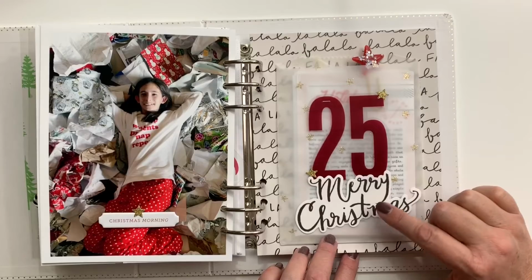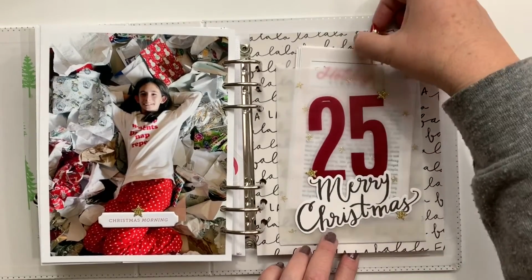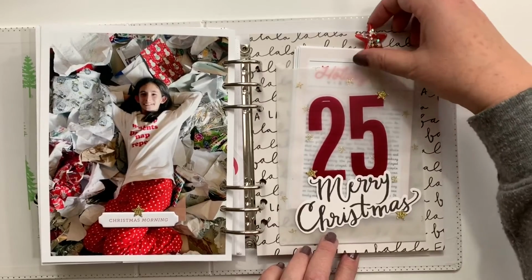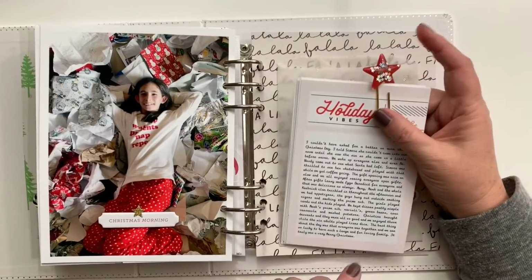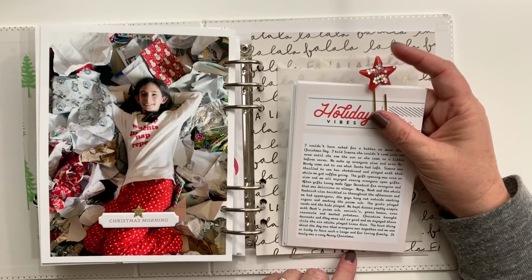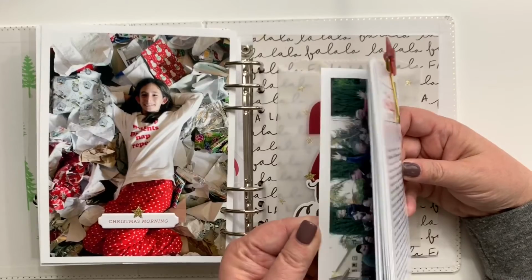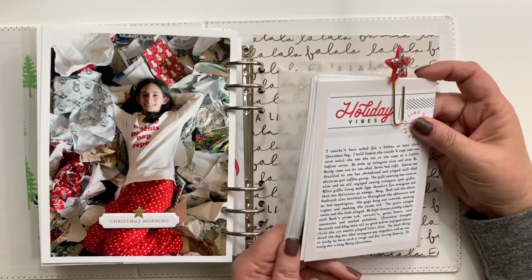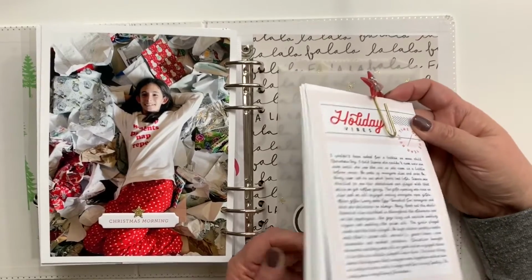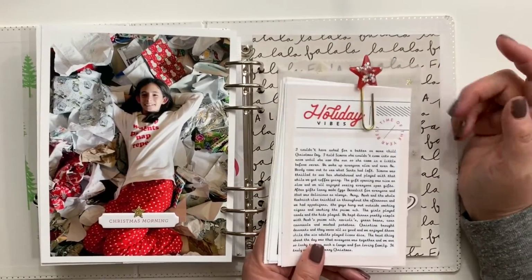This is from the Merry Days crepe paper collection. It was a die cut. And then there's another one of the star clips. There was a set of clips, and there were 2 of each. So I used both of the stars, and I really liked them. And then I have a bunch of photos from the day in here, family photos, everybody that was here, whatnot. And I love putting in a ton of extra photos from Christmas, and it's just a fun way because you can take them out and flip through them.